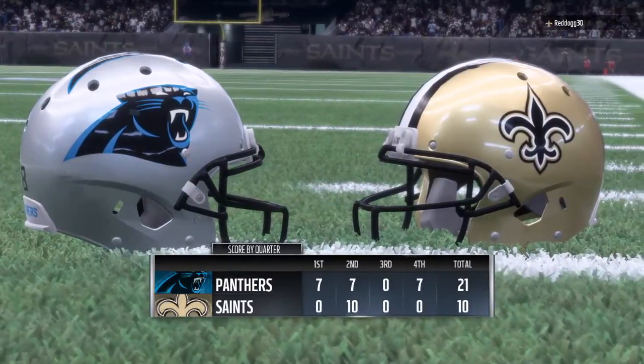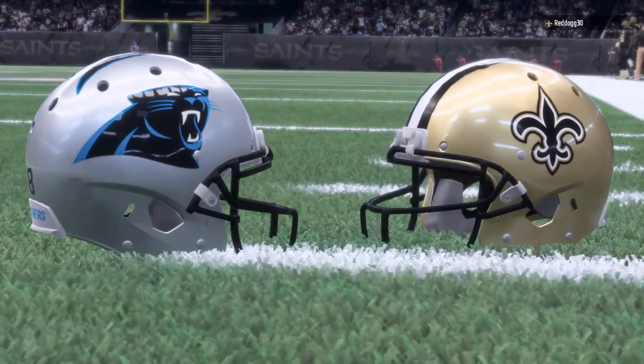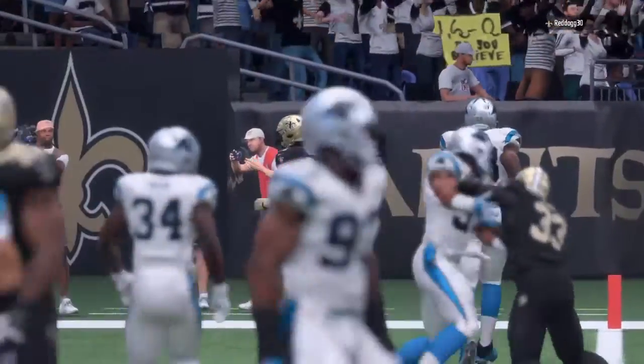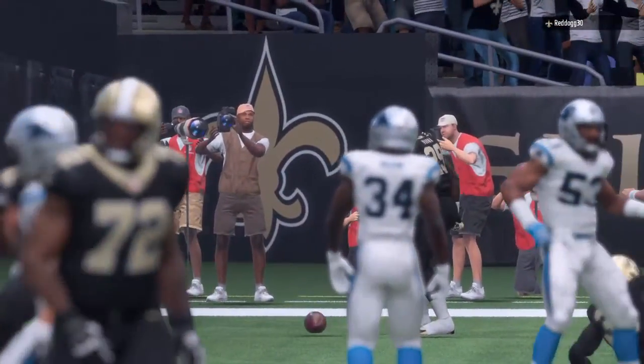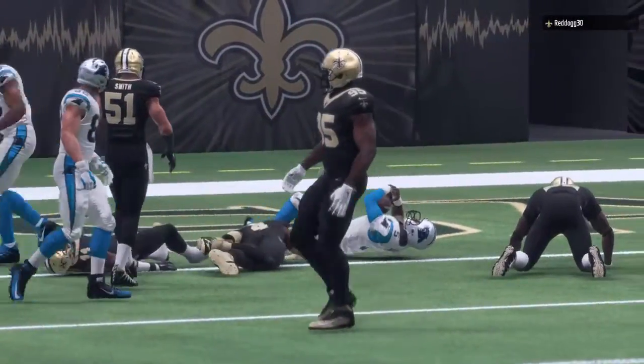So for the Panthers, they boost their record up to a strong 4-1. And they'll return home next week to take on the New England Patriots. Meanwhile, for New Orleans, they'll fall to 1-4 with a loss. And they'll get a home date next week against the Minnesota Vikings.